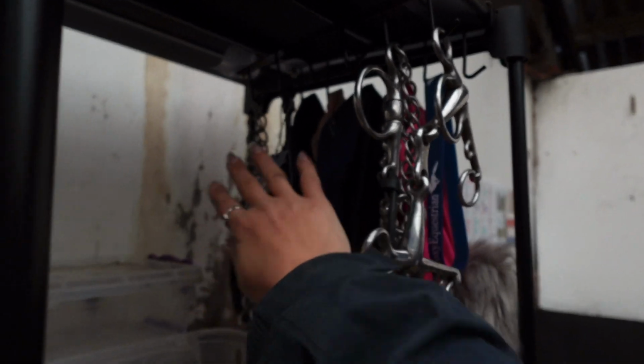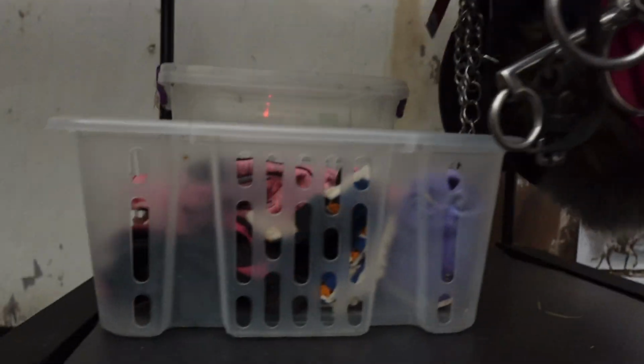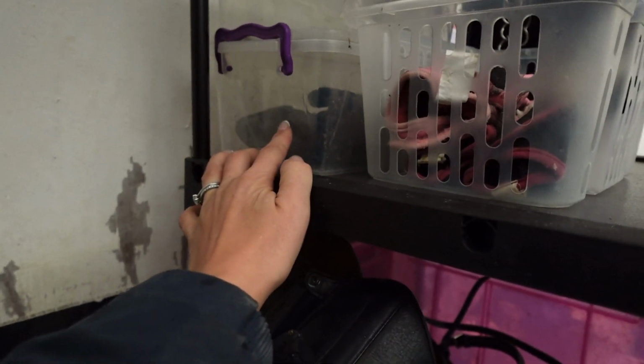So a couple of my bits are at home being cleaned before I put them away. But I thought, have all my bits, my curb chains, my lip straps, and then on this one I've done all my hat covers. I didn't realise I had so many hat covers, and I might actually swap up and change now, and the band that you can put on to stop them from coming off. I then have a little basket of gloves and ear warmers, and then this is like some odd gloves that I'm hoping to find the partners to.